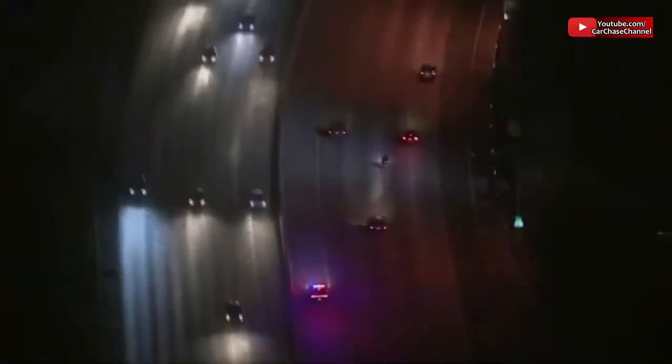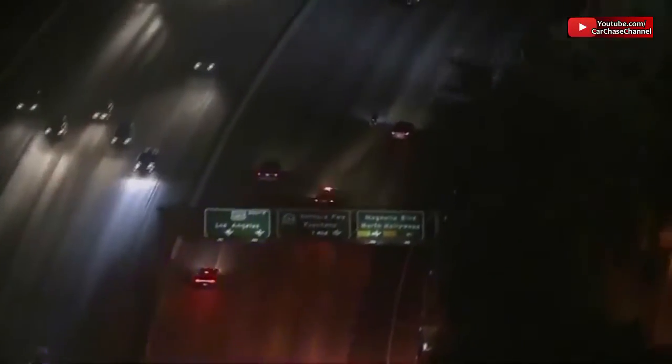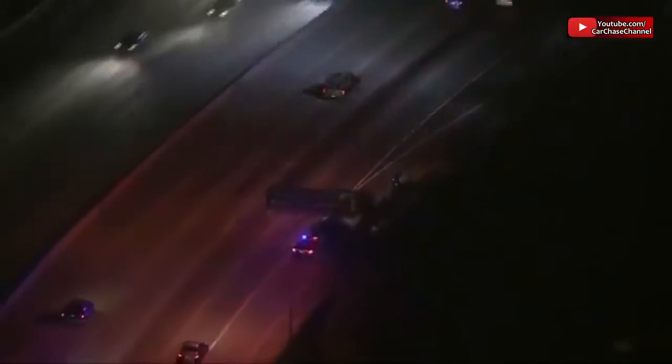He's got a little bit of traffic up ahead, but now he's slowing down to about 40 miles an hour. We're coming up to the 134 and the 101 split here, so we'll see which direction he takes. But now he's over to the... He's going to try to get off at Magnolia, so we'll see what happens here. But he's gotten off before, and then he's gotten right back on the freeway.